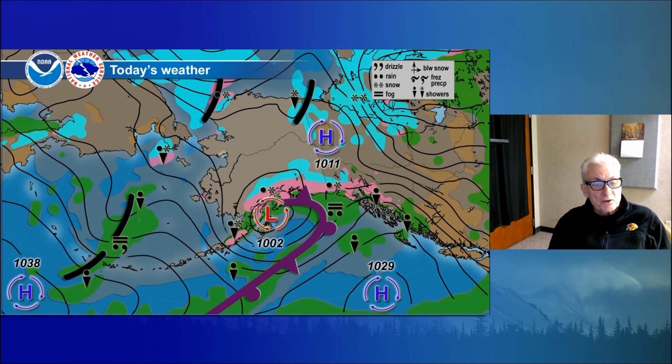Up to the north, a little bit of snow fell, areas of light snow. Kotzebue may have picked up about 1/2 an inch, and some light snow also on the western Arctic coast, some scattered snow showers on the east side with a couple of weak troughs there.